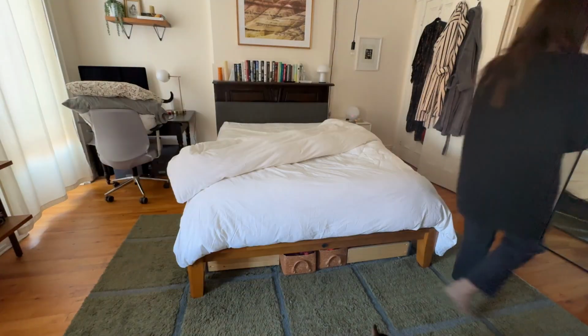Now we're in the bedroom and I have not made the bed for maximum contrast. So I'm gonna put the new sheets on, pillowcase, duvet cover, and quilt.